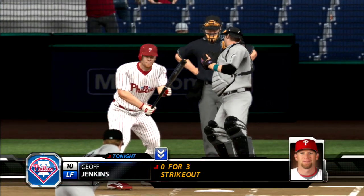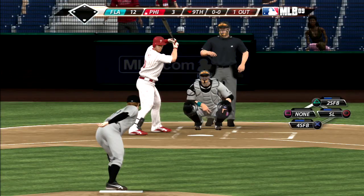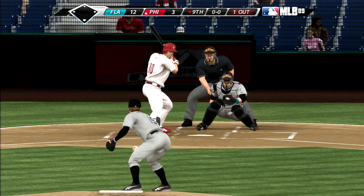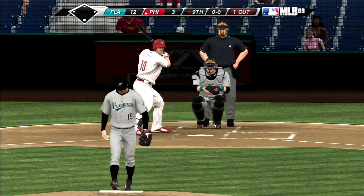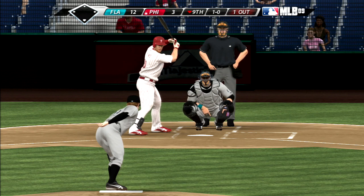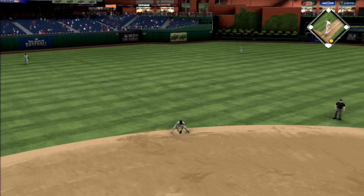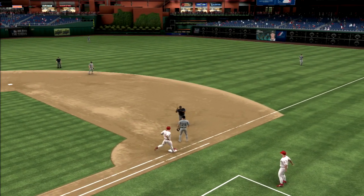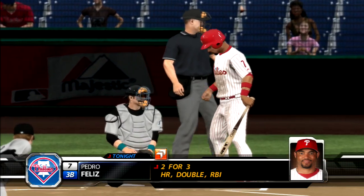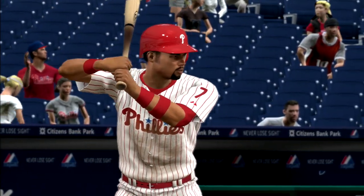Jeff Jenkins will try again. 0 for 3 thus far. And a ball, 1-0. And now look around this place. I think these fans have just about given up hope in this one. Go get him, Philly! Now a swing and a hard hit ball to short. There to take it is Ramirez. On to first, and Jenkins is gone, 2 away. Pedro Feliz will step in. He homered his last time around. You can do it, Phillies!